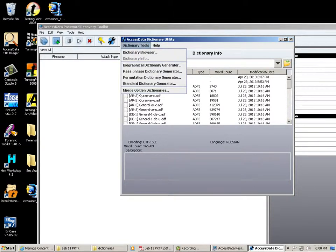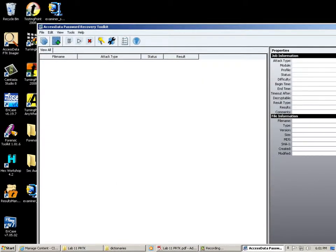And you can do permutations. Those are, like mixing up letters and words and stuff. Just a bunch of different things you can do with it. Okay. Now let's go into some other areas.